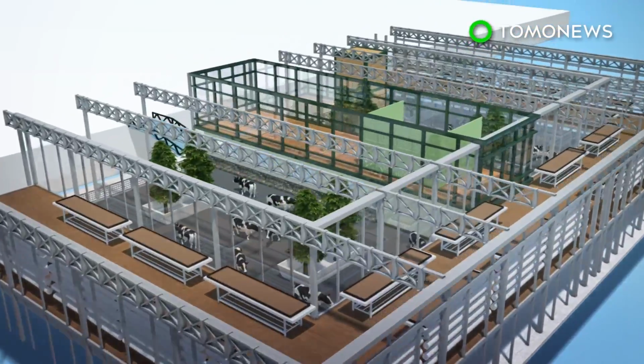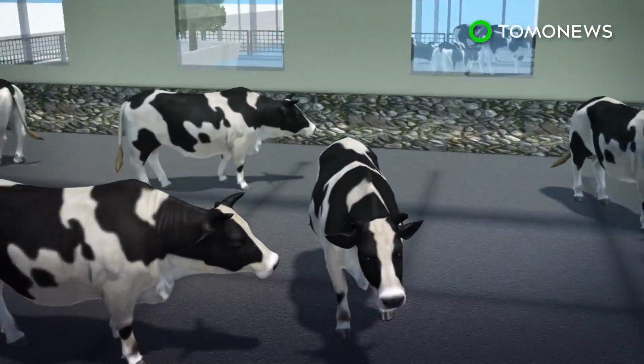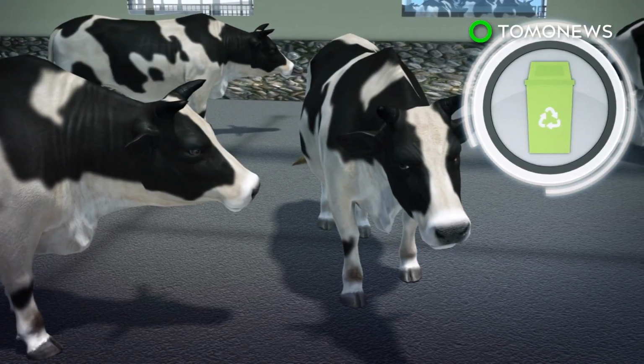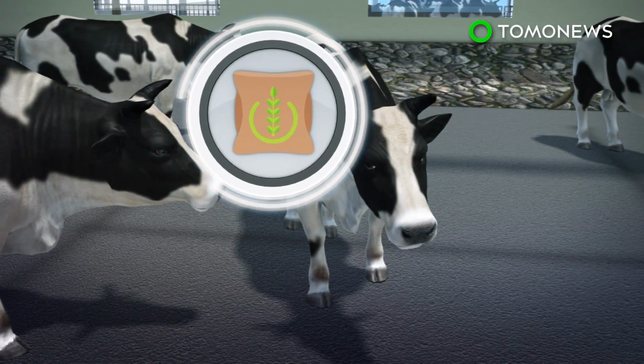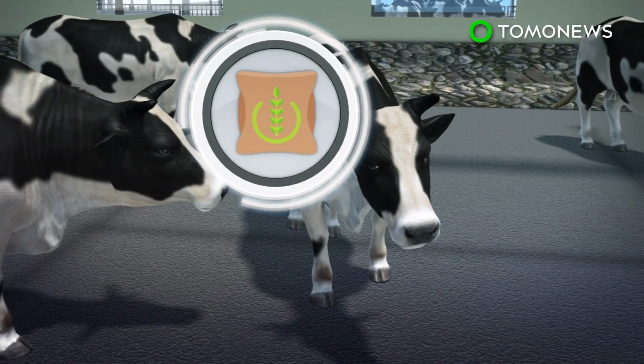According to Mick van Wingerden, co-leader of the project, who talked with Business Insider, the farm will try to recycle as much as possible. Cows will be fed leftover food waste from the city. The cow's manure will be processed and sold as fertilizer.